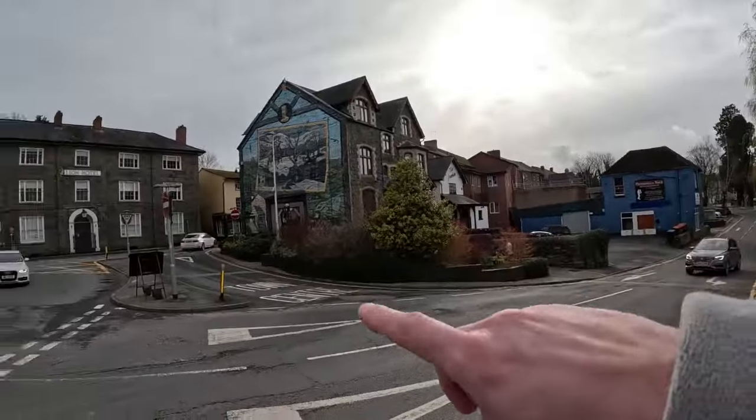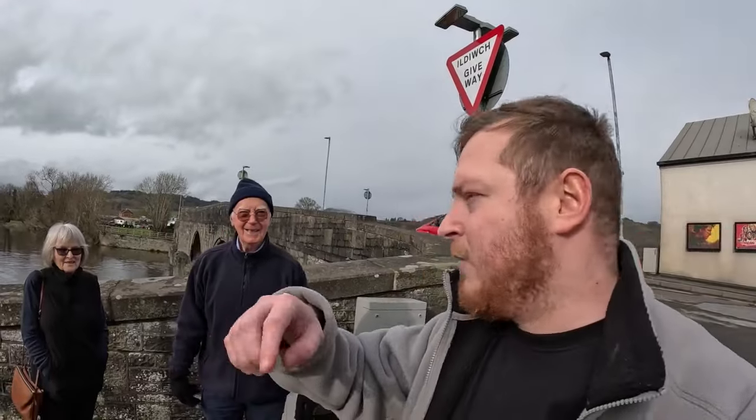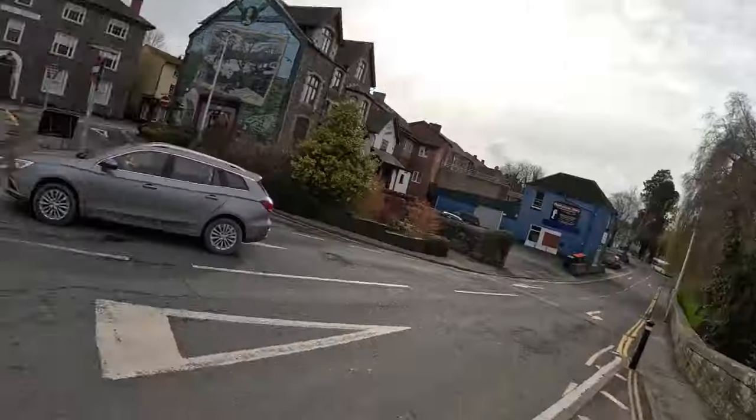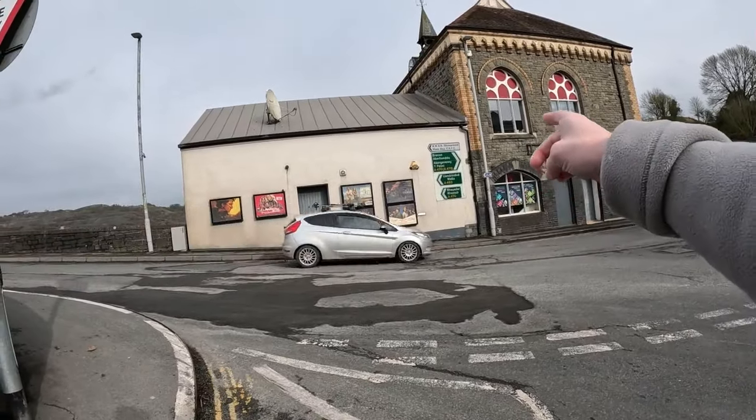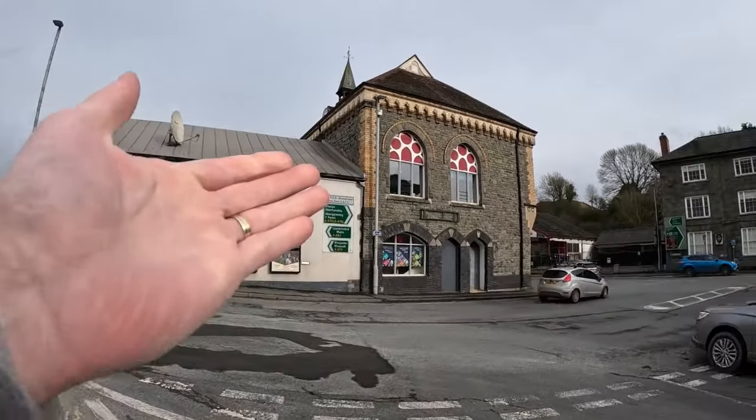I'm going to walk through the town now just to show what the town was like. And what a lovely building that is. It is, yeah. 1877. Yeah, it's lovely. Wow, and it looks like it hasn't changed.